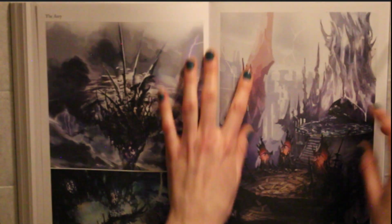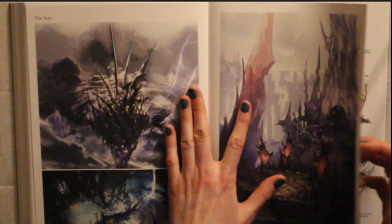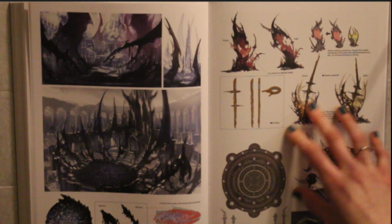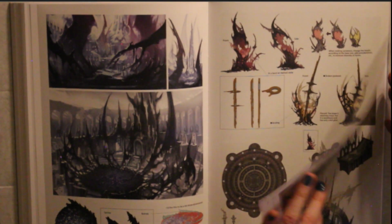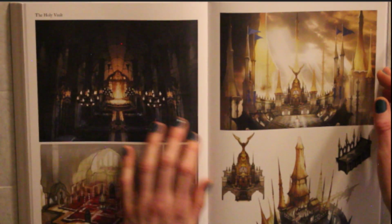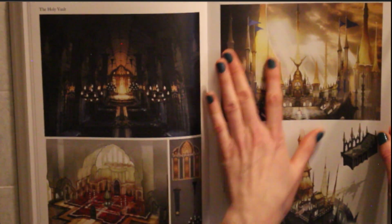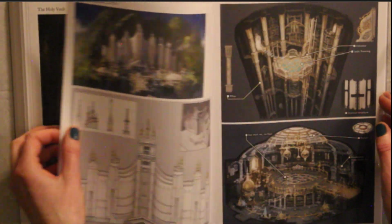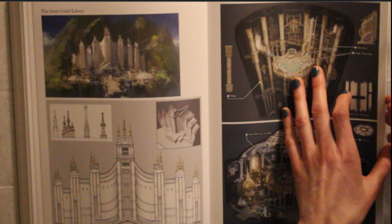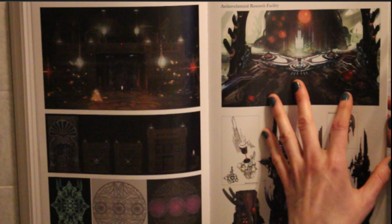So very different, like the reds and the purples here just seem very supernatural, very spooky. And all these jagged edges as well. And then we have the Holy Vault, again a very, very different theme. Look at the echoing cathedral halls, the pillars, the Great Gubal Library, Aetherochemical Research Facility.